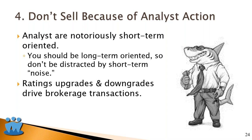So often if analysts are upgrading and downgrading stocks, they're in a completely different cycle than we are as long-term focused investors. These analysts are trying to figure out where the moves are going to be in the next quarter, the next two quarters, maybe the next year, the next fiscal year, and we're out looking 5 years plus down the road.